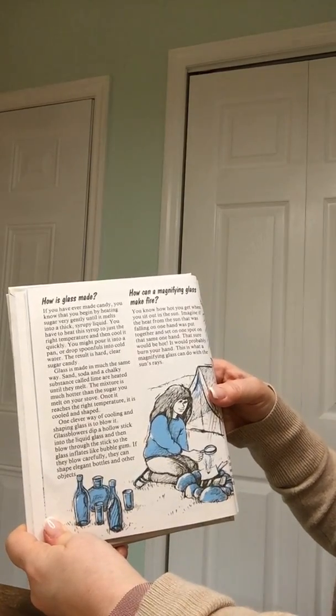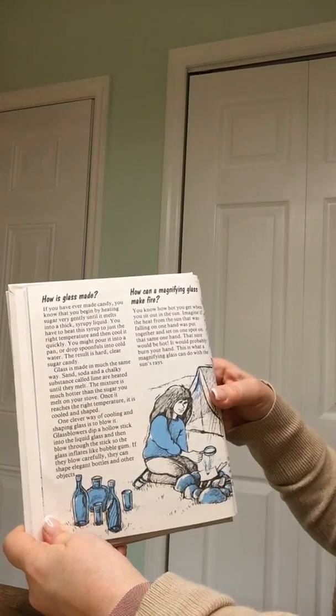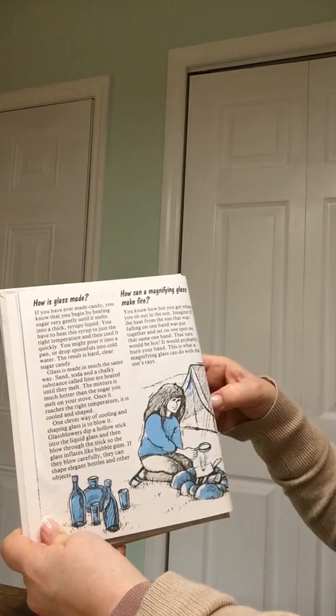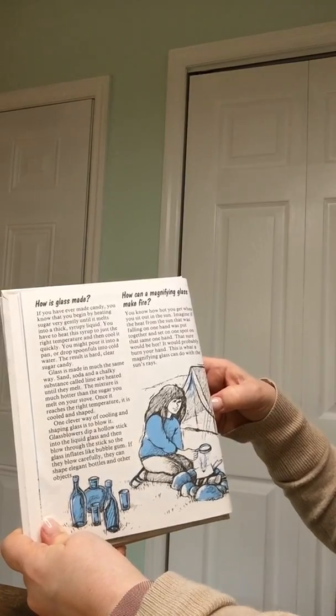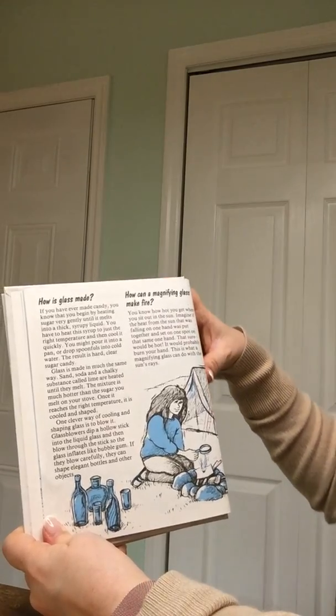You know how hot you get when you sit out in the sun? Well, imagine the heat from the sun that was falling on one hand was put together and set on one spot on that same hand. That sure would be hot. It probably would burn your hand. This is what a magnifying glass can do with the sun's rays.